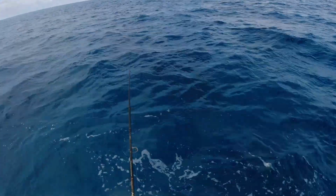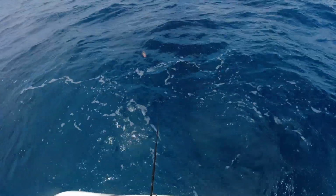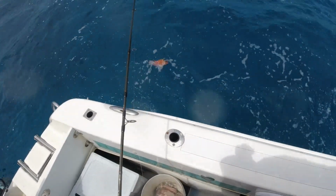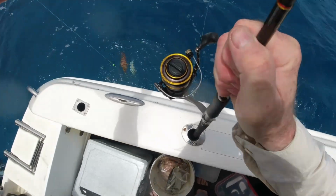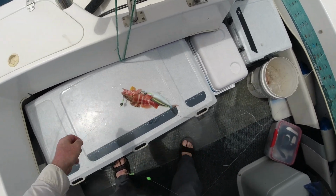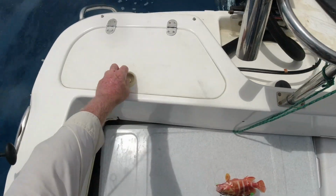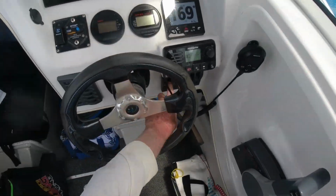Got one. Oh, what are they? Got two. Oh dear, not what I was after. Oh, he's a pretty fellow. This guy can go in the bait tank. Have some water in there, I think.